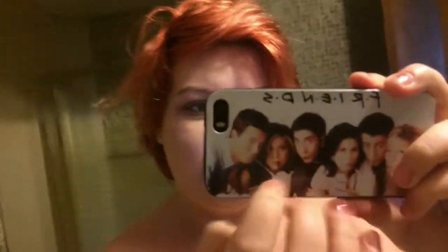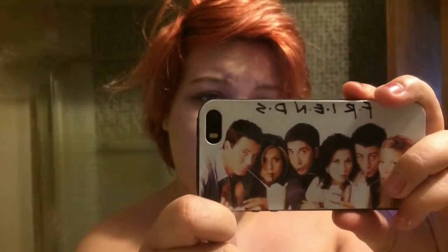It's not really protective feeling, but it's good quality. Let me take my current phone case off and put that one on. It was a really snug fit and kind of hard to get on, but once I got it on, it looks good. The picture isn't scratching away. I like it.